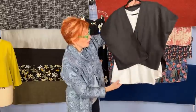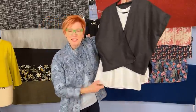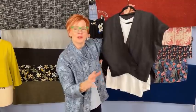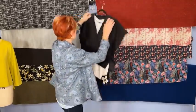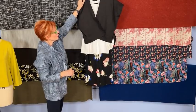I put it over an Odette. I had to think a minute. A white knit Odette, just to give that, I mean, there's nothing really better than black and white anyway, but just to put that with this print bottom, I thought was really wonderful.